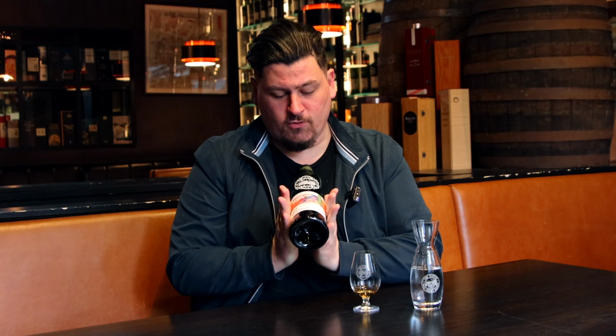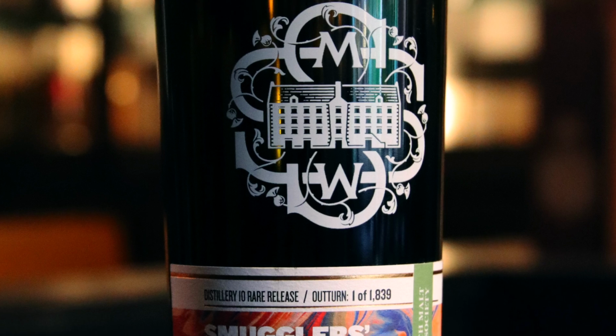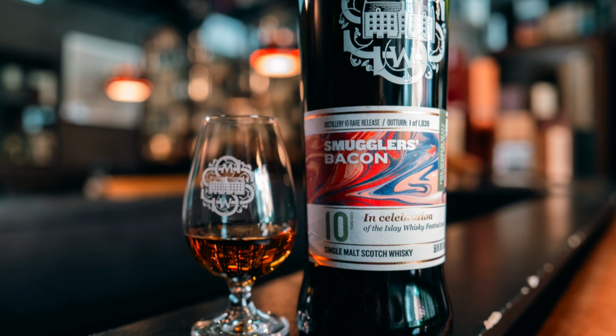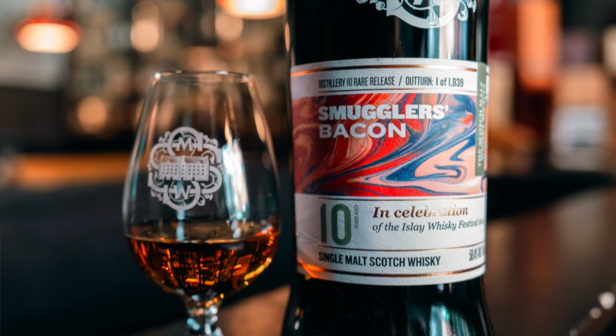There are 2 releases out of the 12 this year that are the official Fèis Ìle Islay Festival releases, and one of them is, of course, Rare Release 10, Smugglers Bacon, in celebration of the Islay Whisky Festival 2024. This is probably my favourite name of a whisky this year, maybe equal tied with Furtive Gherkin, but it's also one of my favourite whiskies this year.